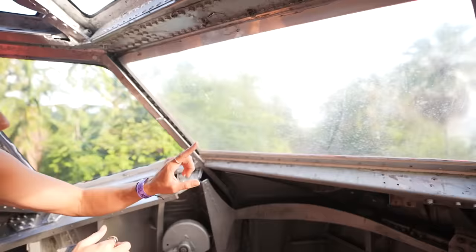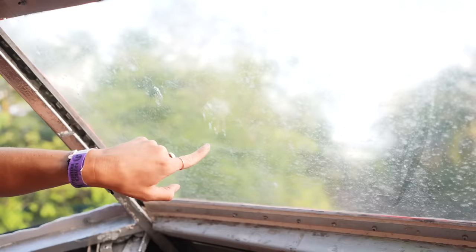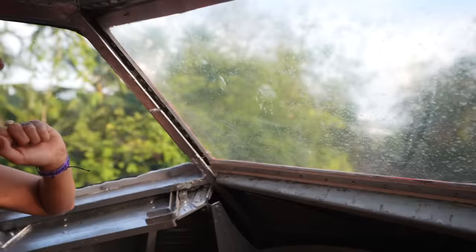One thing that's fun about the windows being dirty is I think that's a little monkey hand. I don't think any other animals have human-like hands like that. And I don't think there were any children playing out on the front of the plane. I think that does it for the tour. I'm excited for this to be our home for the next 24 hours.